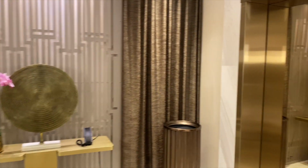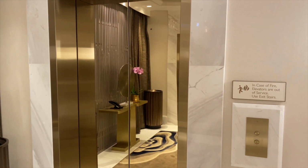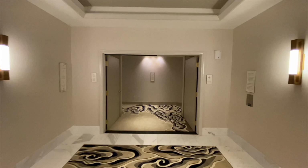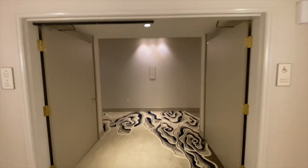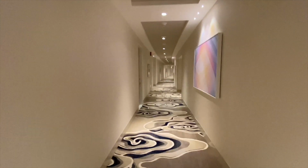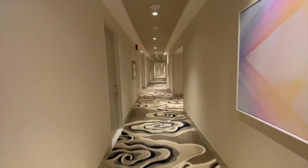And I will say, after going through, it does feel a little more 5-star luxury, right? So it feels a little less Vegas. It feels a little more like you're in some type of resort retreat area.